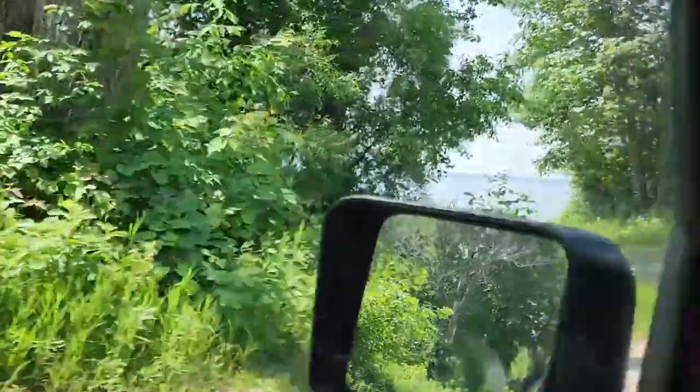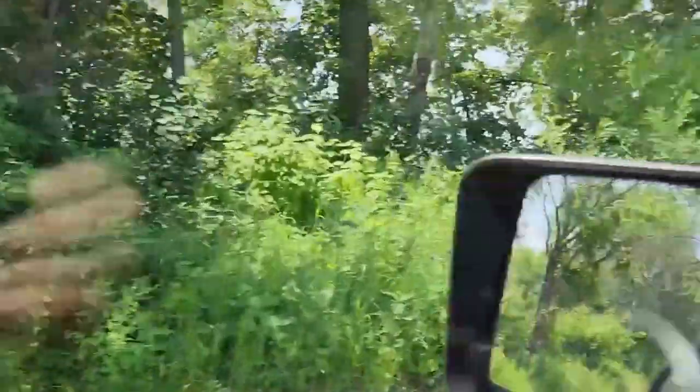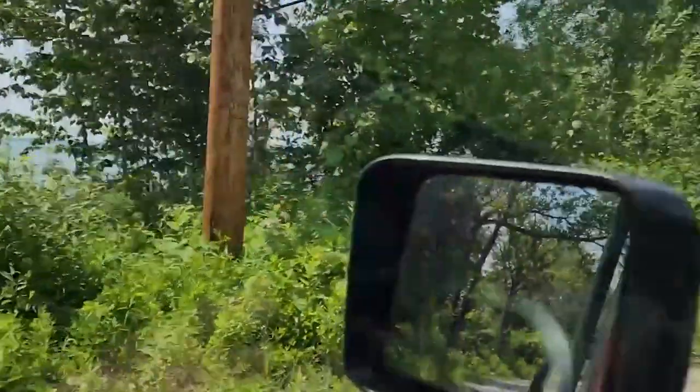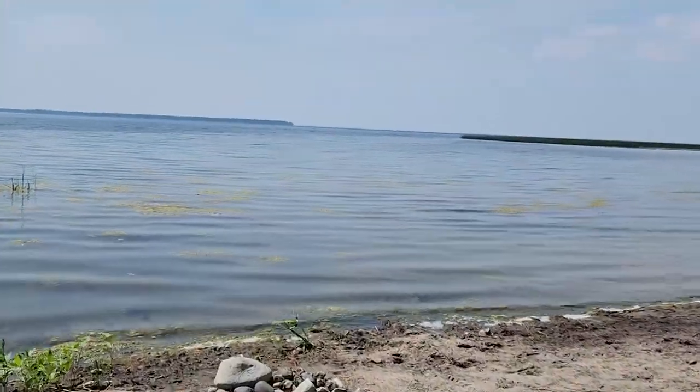Ooh, my home. There's a spot right there. Did y'all just see that? There's a spot right there. Checking it out. Look at the view we would have.